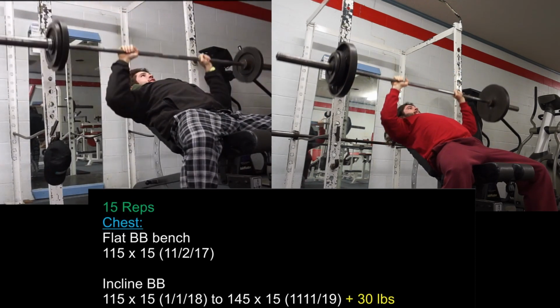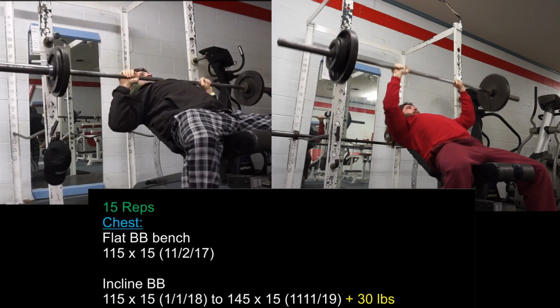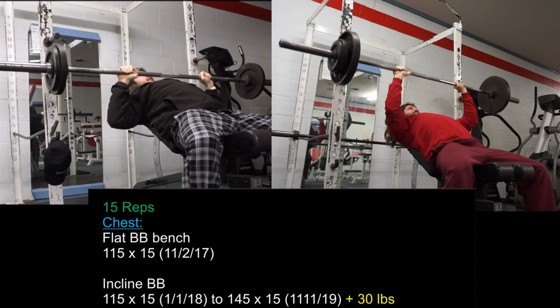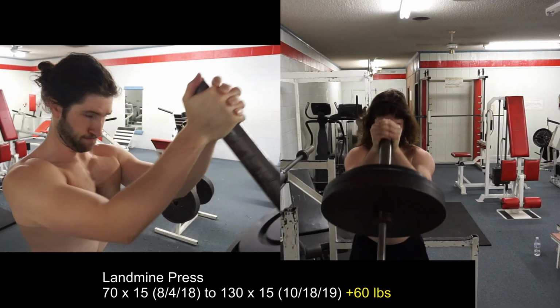Jumping to the incline barbell, back on 1-18, I went from 115 times 15, the video on the left, up to 145 for 15 on 1-19. So that's a 30 pound jump. It's really cool to see, because this really helps you learn which muscles do better with what rep ranges.